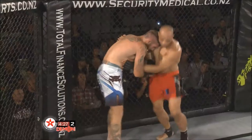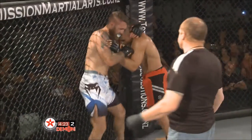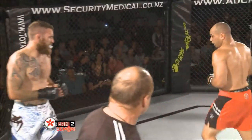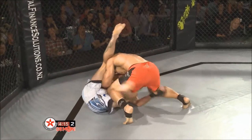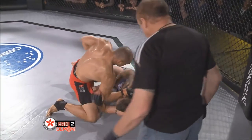Not really sure. We'll have to wait to see that replay. But that was definitely a punch that dropped Dan Digby. Oh, my word. It's all happening tonight. Oh, brilliant uppercut from Dan Digby. Arthur's just going in and throwing him around a bit. Arthur's looking to do this ground and pound. Oh, my word. This is where it is.